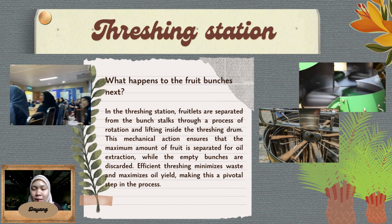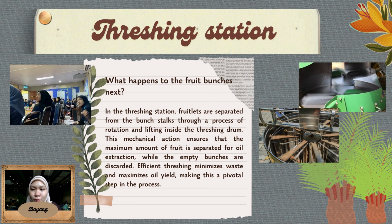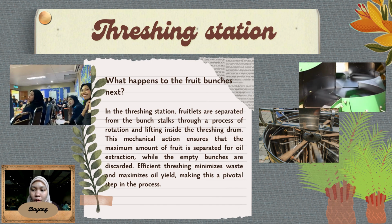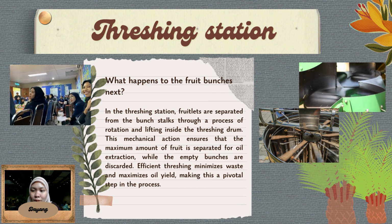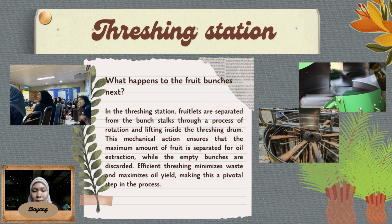What happens to the fruit bunches next? In these stations, fruitlets are separated from the bunch stalks through a process of rotation and lifting inside the threshing drum. This mechanical action ensures that the maximum amount of fruit is separated for oil extraction. While the empty bunches are discarded, efficient threshing minimizes waste and maximizes oil yield, making this a pivotal step in the palm oil milling process.